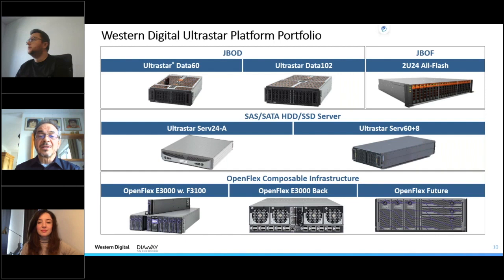The host connection in all cases is a 12 gigabit SAS link, regardless of the storage technology on the inside. The center row shows our server family. On the left-hand side, we have a SAS SSD-based mobile server of up to 368 terabytes. This is often used to carry data from data center to data center.